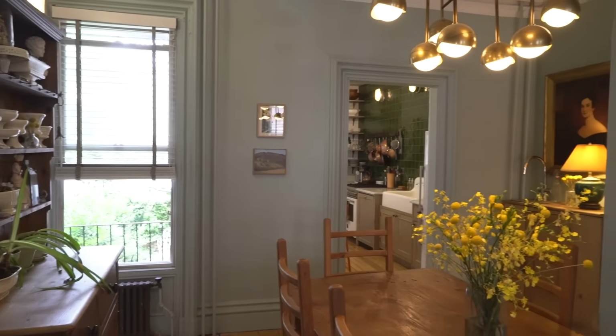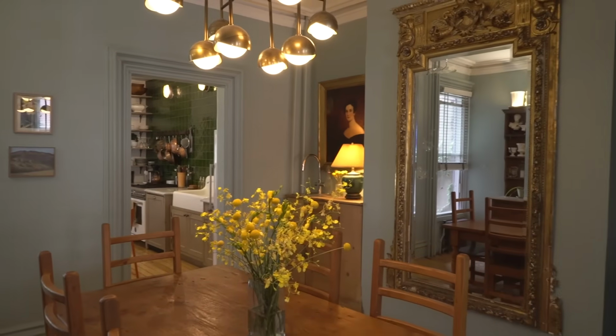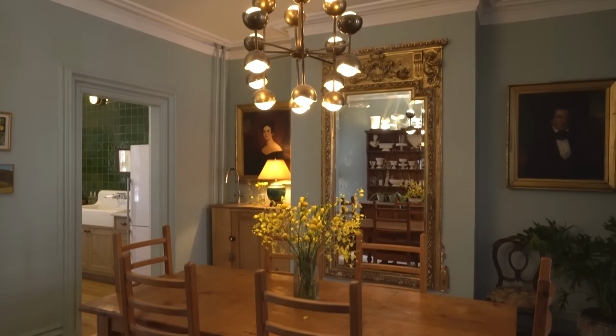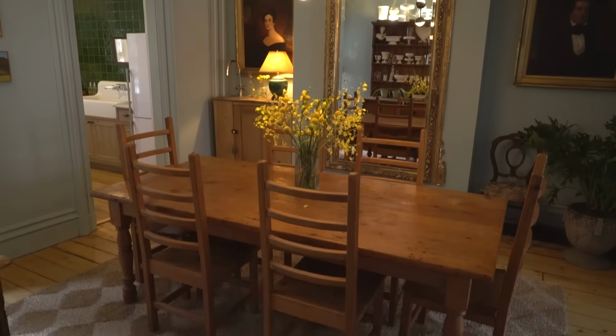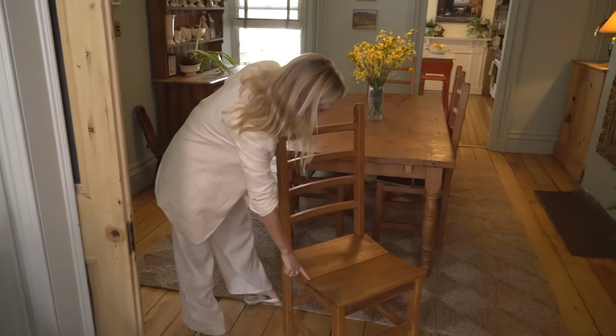Of course, everything in here also has a story. The dining room table and chairs were bought on Facebook Marketplace. I had never seen a chair with this design. I mean, they've got pegs for the seats.